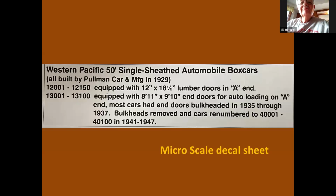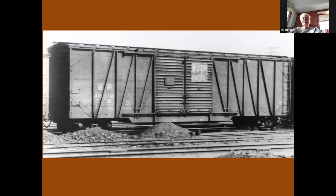And then this is from the Microscale decal set. And they show you the original numbers of the car. You had the 12,000 series that had a lumber door on the end, and then the 13,000 series, they had the auto loading ends, and then some of these cars were renumbered into that 40,000 series. Here's a photo of the prototype car.